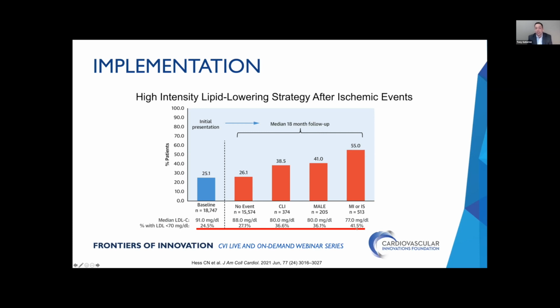What this tells me is that just placing our patients in a high intensity lipid lowering strategy is simply not enough. We need to combine the therapies that Ian talked about earlier in this presentation about antithrombotics. We need to use all of the tools in our armamentarium.